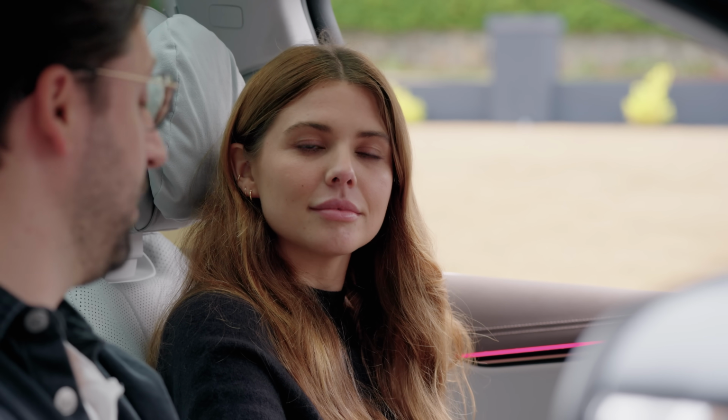So the ambient lighting not only matches your mood and helps create this cool ambience inside the car, but it also helps with driver assistance. If you activate your turn signal, for example, and the blind spot assist notices there's a car in your blind spot, it'll also flash red on that side of the car.